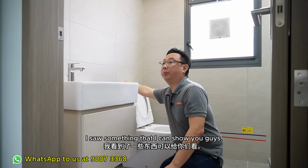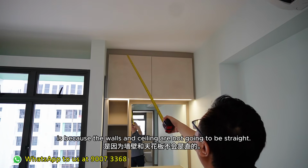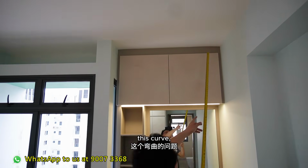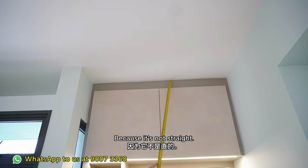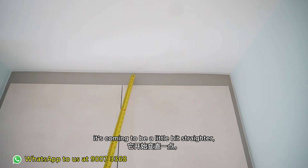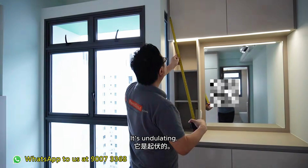Okay, I saw something I can show you all. I think the camera can spot also. Why we insist to laminate on site is because the walls and ceiling are not going to be straight. If you don't laminate on site, this curve you will not be able to solve. You need to laminate on site, then you can have this nice finishing and then no gaps on top. Because it's not straight, this one is curved down, and then here as we go along, it's coming to be a little bit straighter, then it starts to curve down again. Curve down again. Even the left side also is not straight one, or it's undulating.